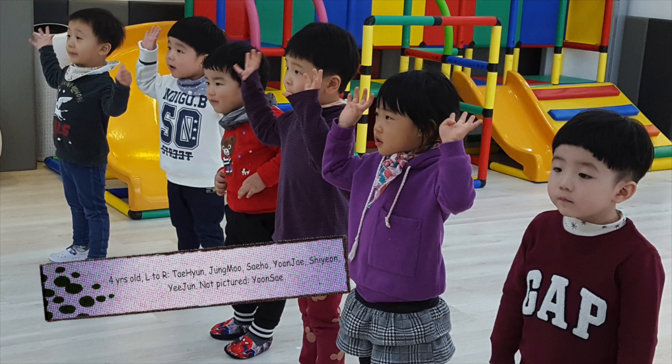First, I will begin by introducing our classes. This is our 4-year-old students. From left to right, we have Taehyun, Jungmoo, Seho, Yoonjae, Shiyeon, and Yejun. Yoonsa is not pictured. Taehyun's mother works at the school, and so does Yejun's. Yejun's mom is Ellie, the head teacher.